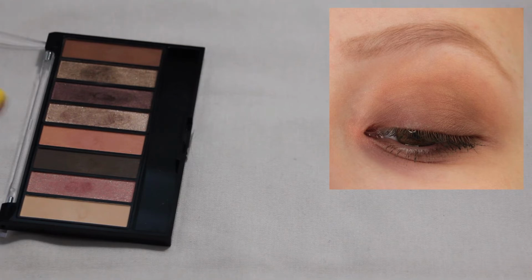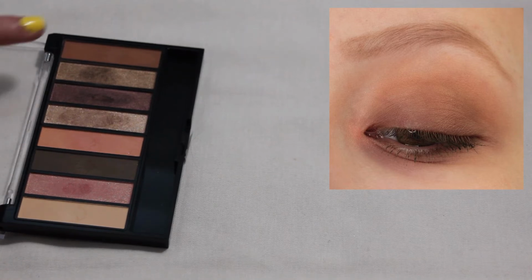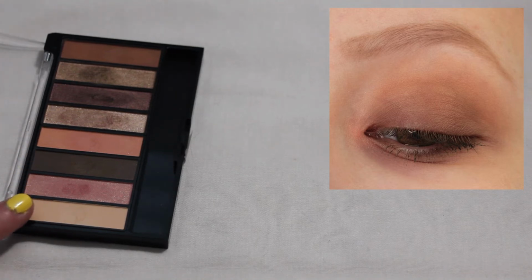So for this look, I used this darkest brown shade right here, packed that one all over my lid and blended it up into the crease, and then I used these few matte shades to also help blend it out. And then I wanted to do a little bit of a pink inner corner, so I tried taking this second shade right here and putting that in the inner corner, but I didn't really end up liking the tone of it, so I just packed some of this matte cream over it, and I think it turned out okay. That is one of the things that I am missing with this palette, a nice inner corner shade, but it's not a huge deal.